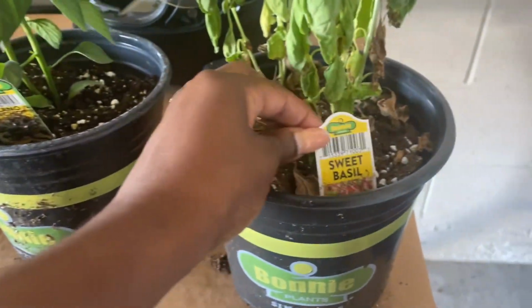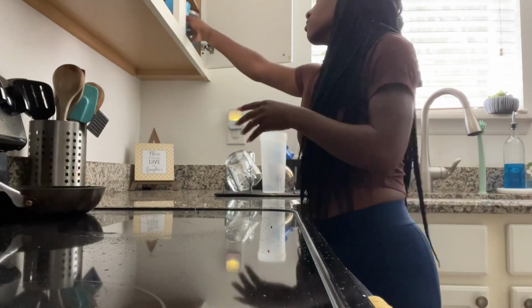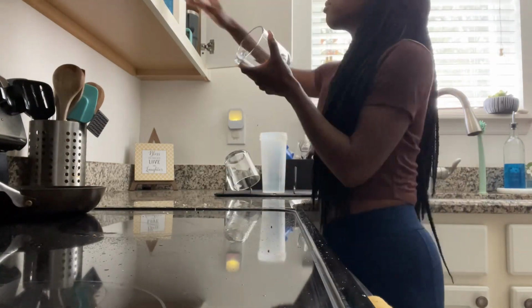It does look like the basil is dead because technically it is, but I knew I could bring it back to life. It just needed water because it was really dry. And it actually did come back to life, and we've eaten it already since, and it was absolutely delicious.